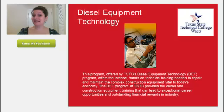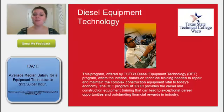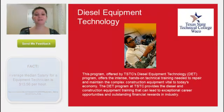The next area that TSTC provides a program in is diesel equipment technology. This program, offered by TSTC's Diesel Equipment Technology, or the DET program, offers the intense hands-on technical training needed to repair and maintain the complex construction equipment vital to today's economy. The DET program at TSTC provides diesel and construction equipment training that can lead to exceptional career opportunities and outstanding financial rewards in industry.